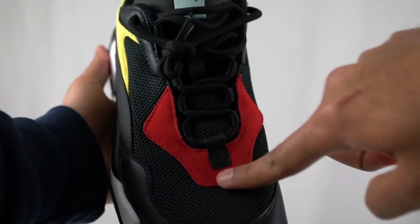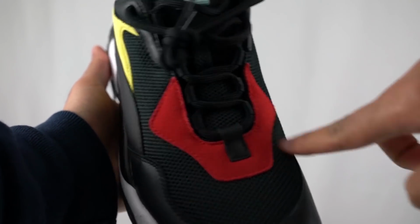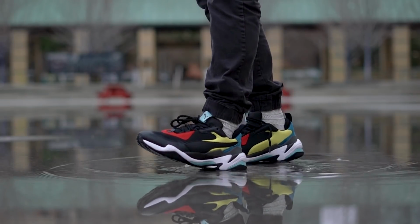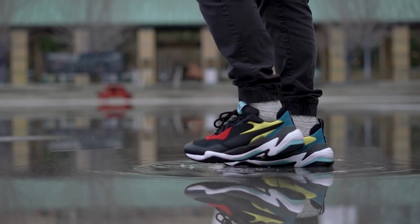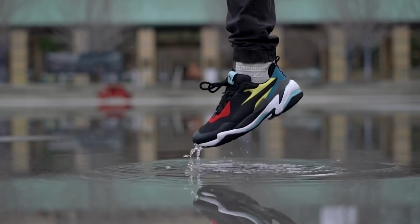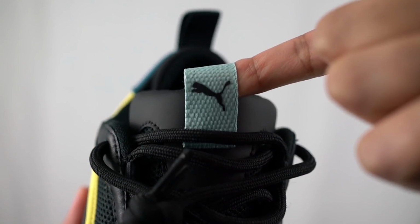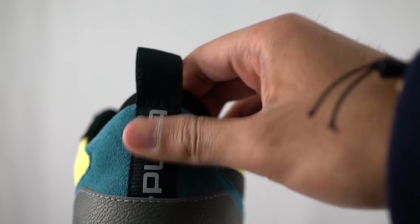There's a red nubuck panel outlining the bottom of the tongue and lace cage, and I must say these small panels do feel like decent quality. Nothing to complain about, but you gotta remember at this price point, this is probably the best you'll get. There are light blue tongue pull tabs to help you put the shoe on more easily with the signature Puma logo on them. A black nylon pull tab with Puma text debossed in rubber on it.